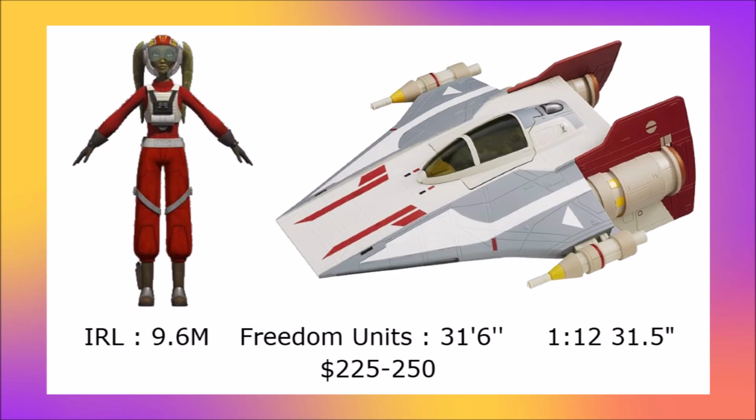So, in real life, the thing is 9.6 meters long, which translates to freedom units of 31 feet 6 inches, which when you divide that by 12 gives you 31 and a half inches, meaning this ship would have to be 31 and a half inches long, which is a little more than 2.5 feet. Now, for reference, the Black Series Snowspeeder was 19 inches long, so this thing would be a true foot longer.